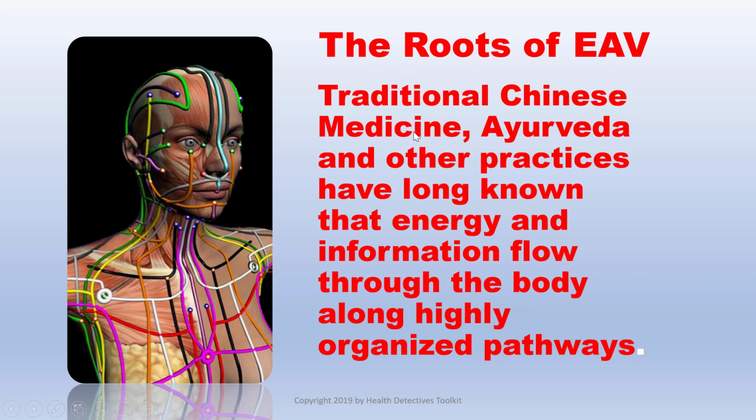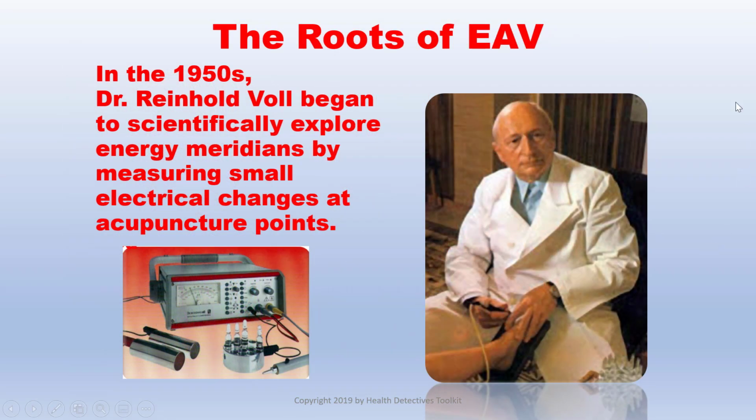Traditional Chinese medicine, Ayurvedic, and other practices have long known that energy and information flow through the body along highly organized pathways. And this pioneer, Dr. Reinhard Voll, in the 1950s, figured out that he could measure these things. So he found that he could measure these energy meridians by measuring small electrical changes at acupuncture points. And these are what some of the technologies looked like at that time.